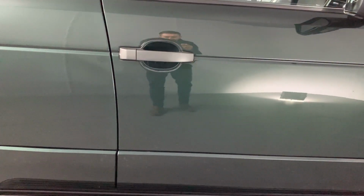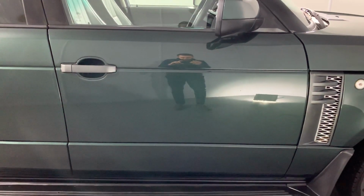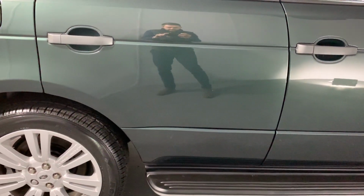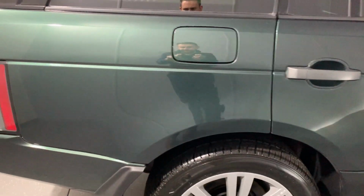Down the driver's door is all absolutely fine. As I explained, you may find the odd stone chip like that that's been touched in. That's just water. Obviously from a distance you don't really notice it, but up close you will, and that's to be expected with the mileage that it's covered. Down the driver's side is all absolutely fine.